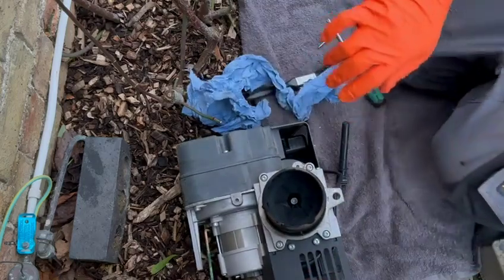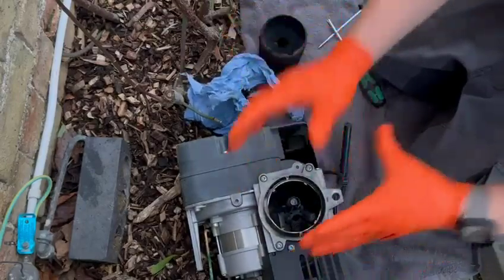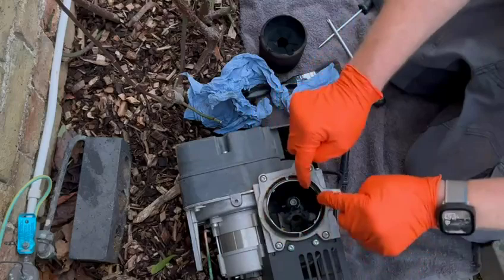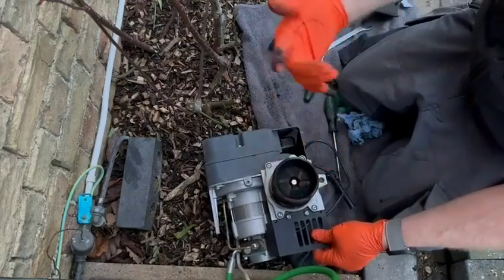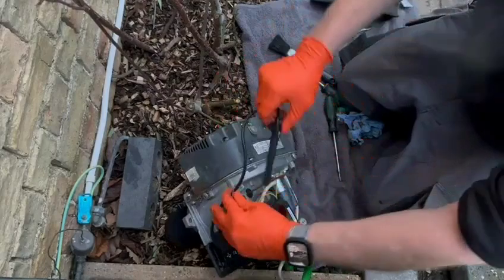Number 2. Filthy. I'm now going to change the nozzle. I'm going to clean this all up and I'm going to come back to you. Right, new nozzle, as you can see. That's just stained now. So I'm just going to pull this out, stick the cell back in.